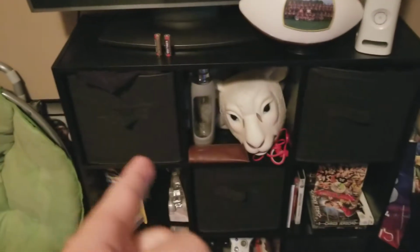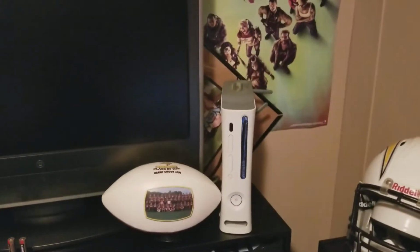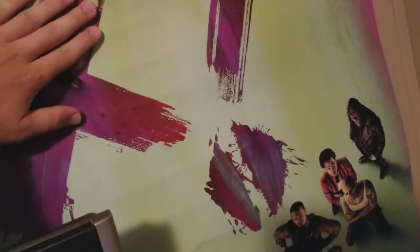Yep. And we back up to the little section right here. We got clothes, clothes, clothes, clothes, clothes, TV, Xbox. A little print from Macho Man and Miss Elizabeth in the background right there. I haven't hung up yet Suicide Squad poster. Just gonna do that real quick. Don't need to see him. There we go.